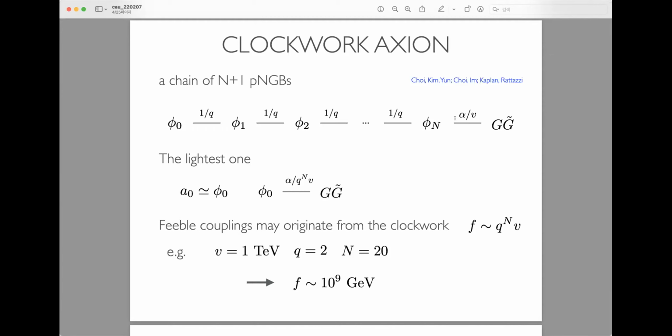So after diagonalizing this sector, phi 0, phi 1 to phi n, the lightest state here is almost the same as phi 0. Due to this clockwork coupling, the coupling of the lightest state to the standard sector is much more suppressed, by a factor of 1/q to the nth power. So the lightest state coupling to the standard sector is exponentially suppressed. So we can realize feeble coupling from not-so-small coupling.